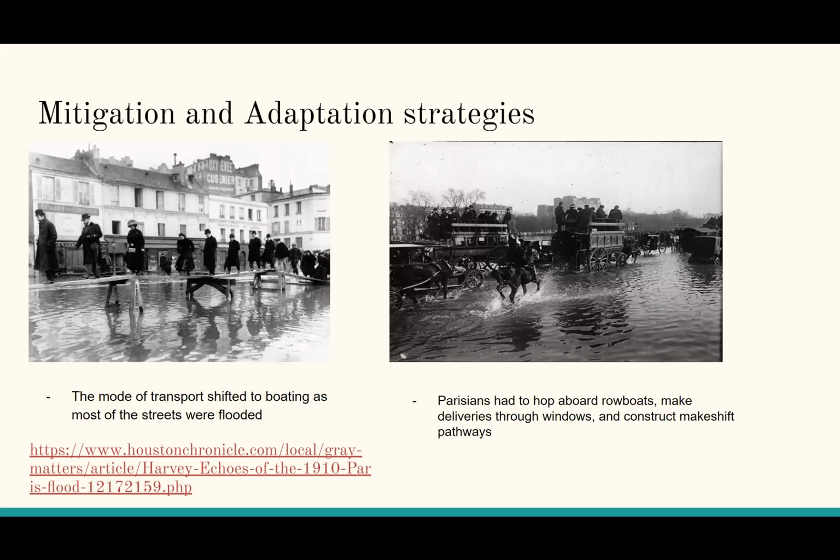Since floods were a common occurrence in France, the citizens of Paris didn't think much of it. But when the Seine River levels were a bit higher than normal, they started to panic. Over the course of a week, many Parisians evacuated their homes when water infiltrated the buildings and streets of the city. Refugees took shelter in churches, schools, and government buildings. The mode of transport shifted to boating as most of the streets were flooded.